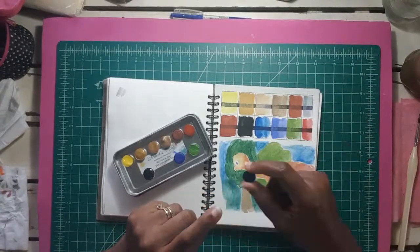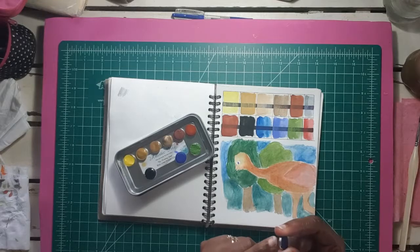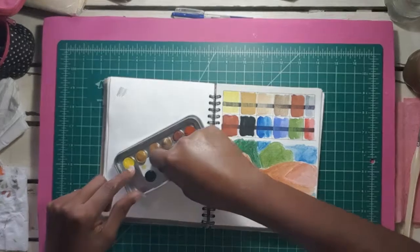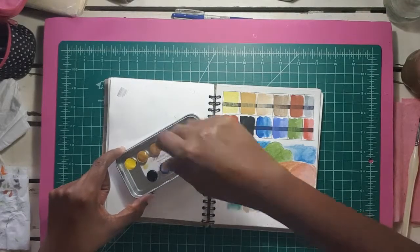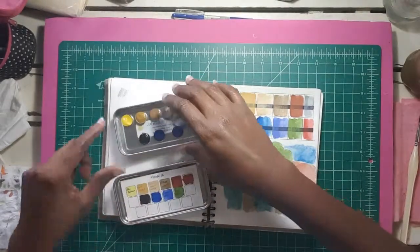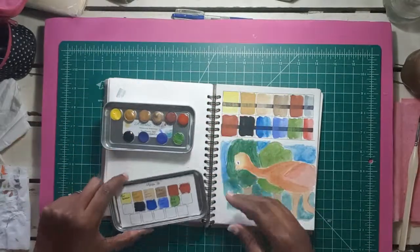And I didn't say in the beginning, but I should say that she has magnets attached to these little containers, these little travel sets, and they're strong magnets, so it can easily magnetize itself to the metal palette that she sent me.